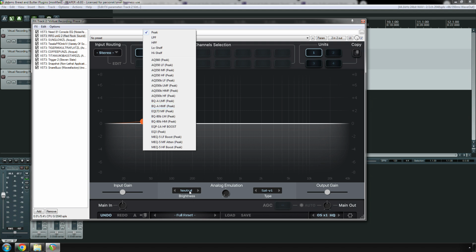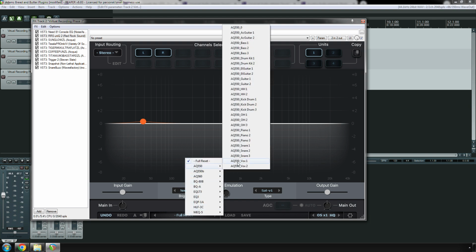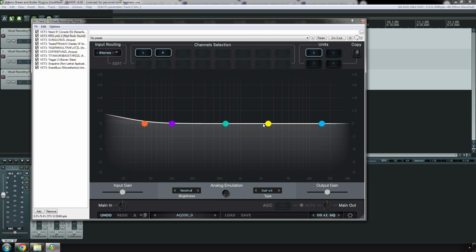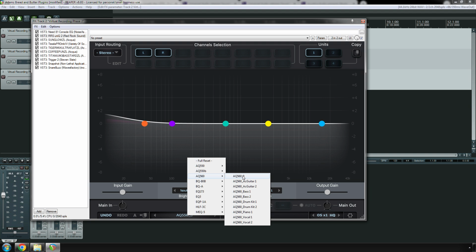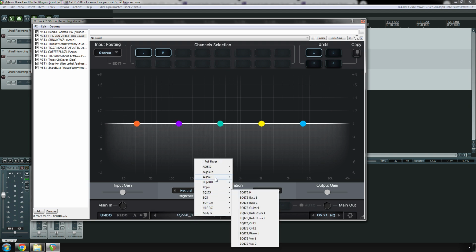Overall, this is a very nice equalizer. You have a lot of saturation options. You have a lot of presets. And this is the best part of the plugin right here, where it says full reset. So you set this up so that you have all the bands on an API 550, right there. Or if you want to change it, let's change it to the 560, all right? Actually, that's not right, because it should be 10 bands.